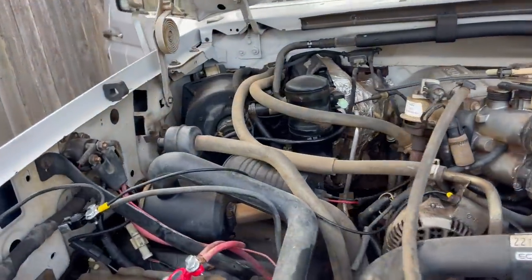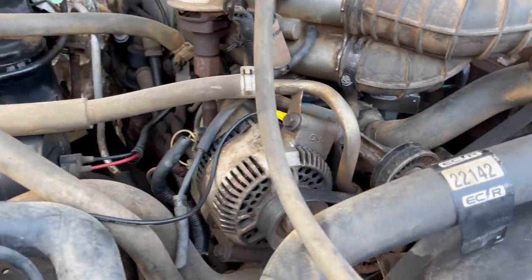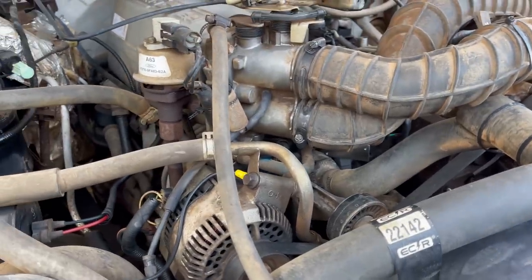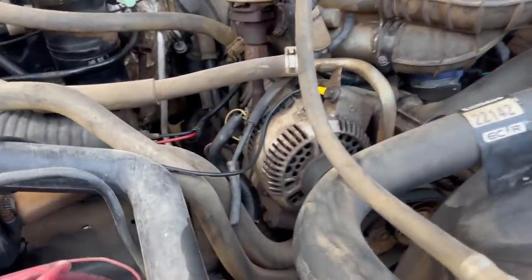As promised in the first part of the video, we have added a ground wire from here all the way back to part of the engine. This goes onto the alternator. And I think it's going to help. I mean, it couldn't hurt. It really could not hurt. But voila. Oh, and this came off again.